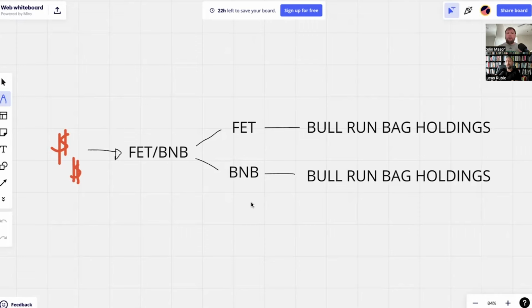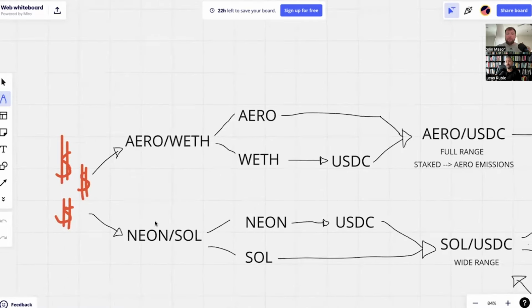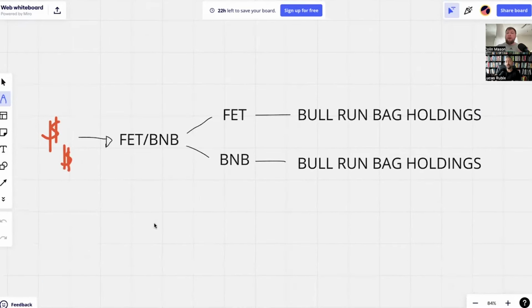Now, what I want to mention here, Lucas, before we really dive in, is that every single one of my positions has a different strategy. You should have a very specific strategy for every position you're in. You can have an overall strategy of what you're trying to do, but my Fetch BNB pool is different than my Arrow Wrapped ETH, which is different than my Neon Soul. They all have different strategies because they're all different assets on different chains, with different returns, et cetera.